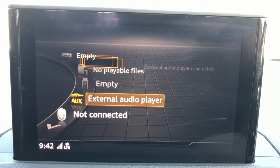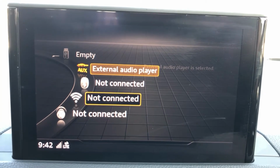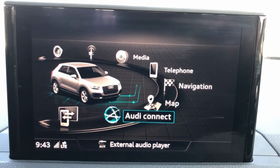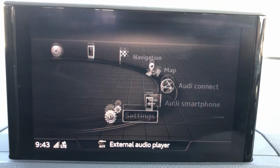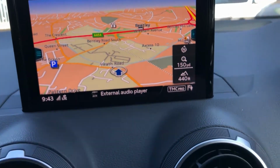You've of course got your CD, you've got memory card, USB, auxiliary, Bluetooth, you've got your Wi-Fi there, and you can see you've also got your Audi Connect. Now you've also got Bluetooth telephone, navigation, map, Audi Connect, Audi smartphone interface, and you can click on the settings here and change many other different options. It's a really in-depth menu, one that's super simple to use as well.